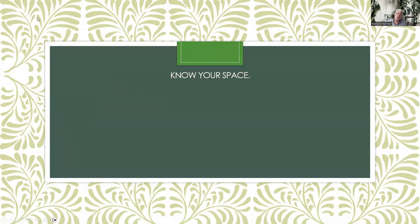You have to know your space too. What are the dimensions of the space? If you're planning a terrace and you only have 10 by 10, well, that's as much space as you can use. You don't have any more space than that. So know the dimensions of your space and plan accordingly.